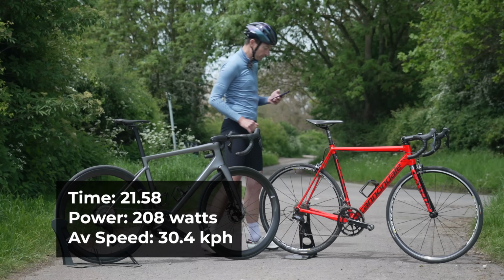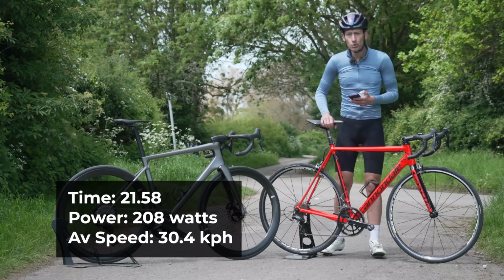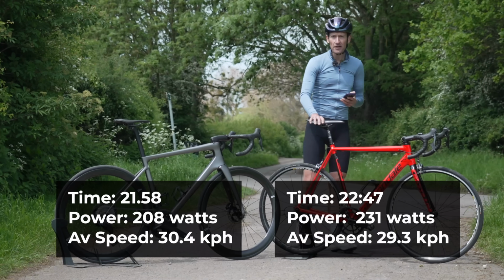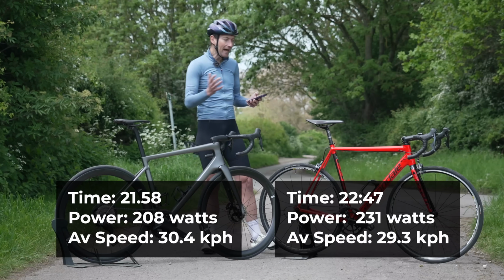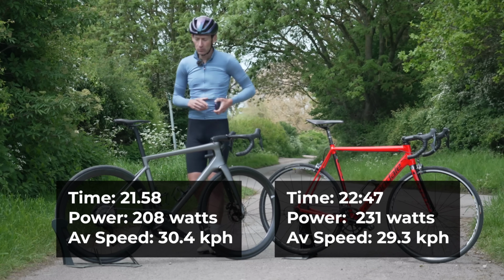So pretty quick. On the CAAD12, it did a time of 22 minutes and 47 seconds. So yes, the cheap bike was slower than the expensive bike. Surprise, surprise. And the average power on the bike was also higher at 231 watts.